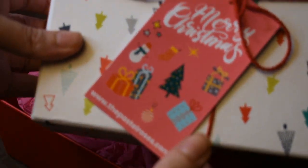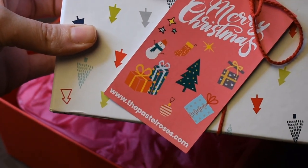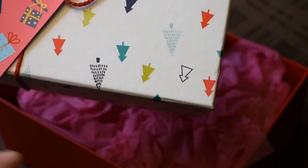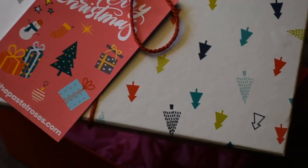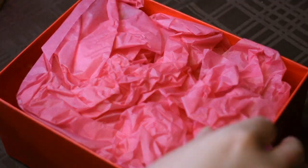Okay, and you can see the little tag here, and you've got their website, pastelroses.com. They are a UK-based company, but I felt like their customer service was excellent. Their shipping was good. I had notifications when this was leaving the UK, and once it got to the US, it was tracked all the way through the US as well. So very good shipping procedure as well.